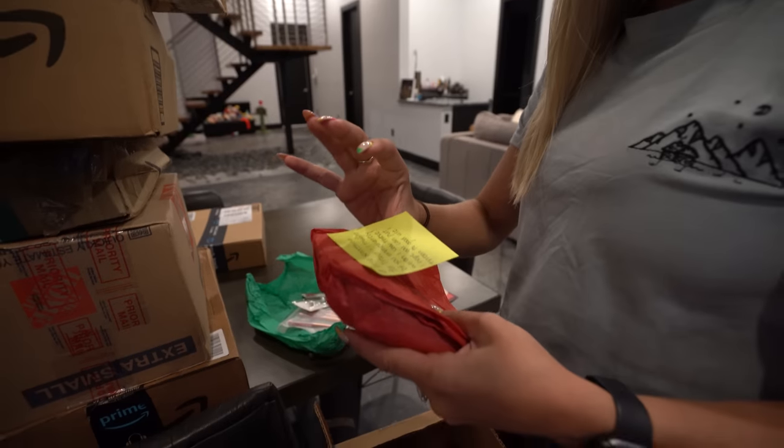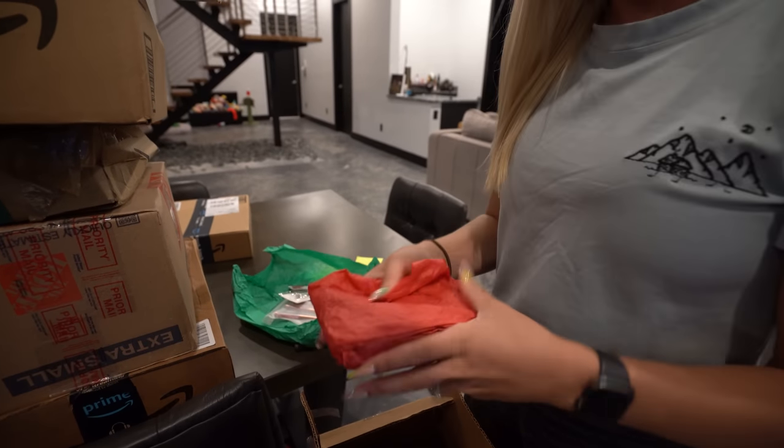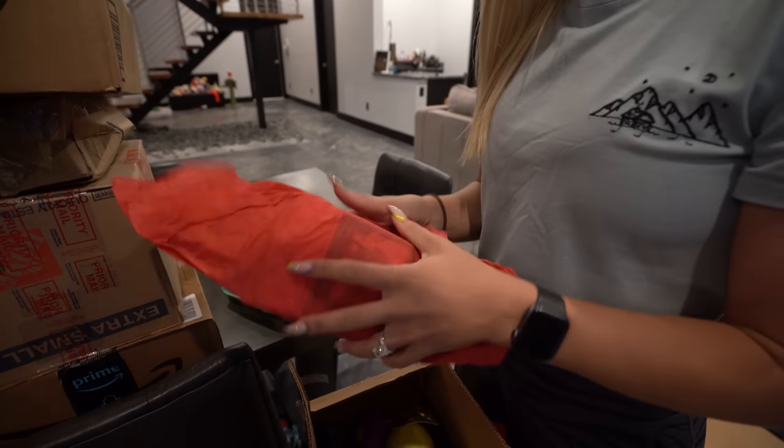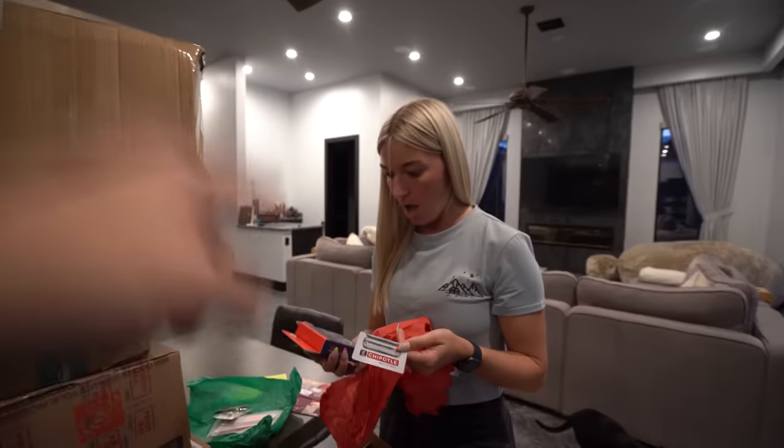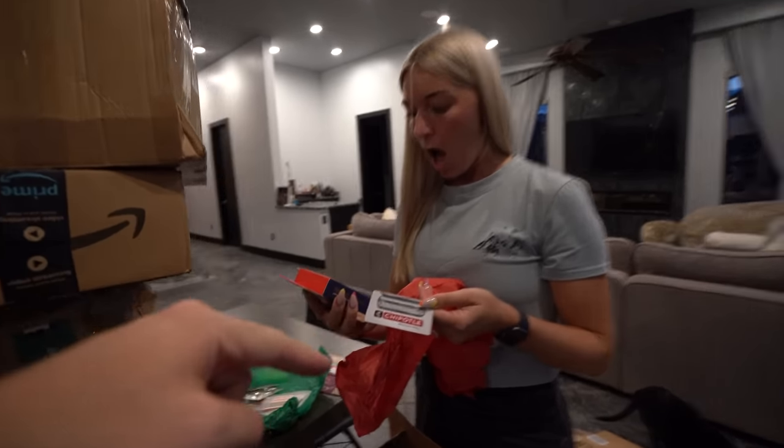This one is for Trev. Thought of you immediately when I saw these. Hope you can put them to good use. Uh-oh, what do we have here? It's been fantastic so far. Chipotle gift card. We were just saying as soon as we're done with this, we're going to order Chipotle.